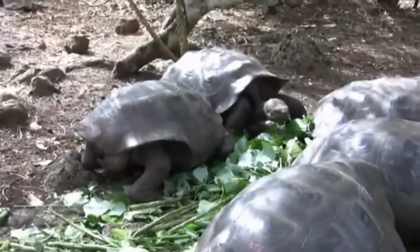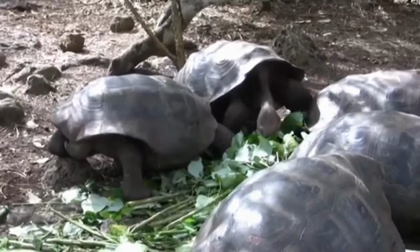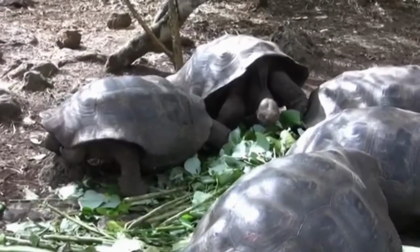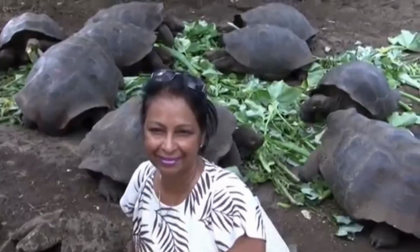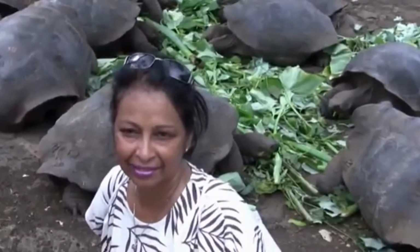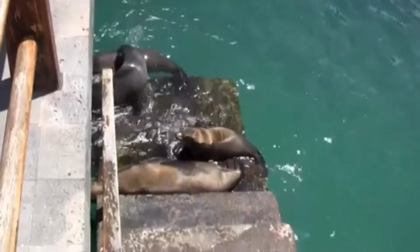Oh, wow. The smaller one is pushing the bigger one. Yeah, he's trying to overturn them. Maybe they can't see. Not strong enough. Because they are training.